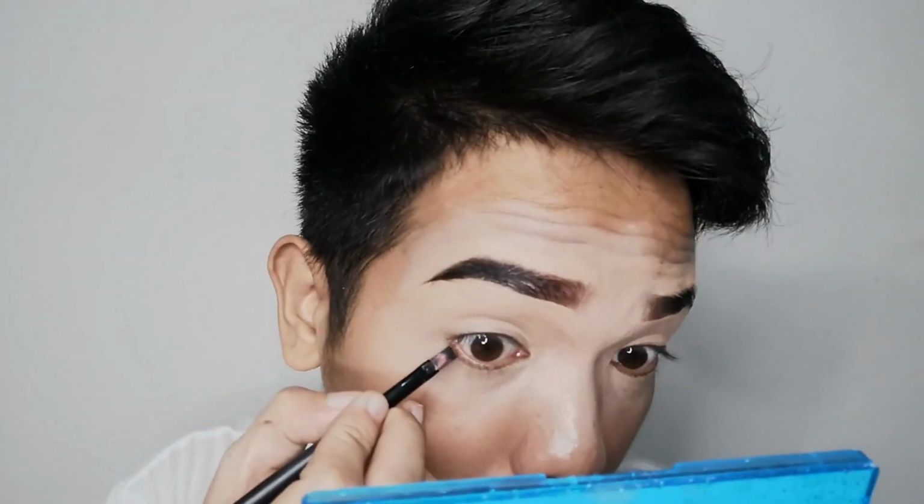So ayan, we are done cleaning up our eyebrows and then sinama ko na rin yung mukha natin. And then we are using this gel eyeliner from Dermacol. We are just going to draw a wing liner. We are going to start it with our under eye going up.